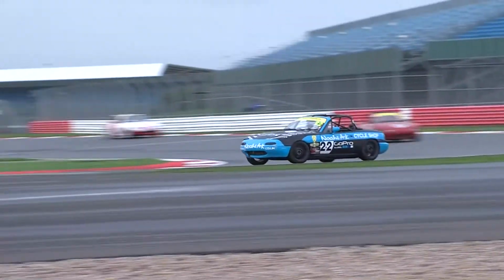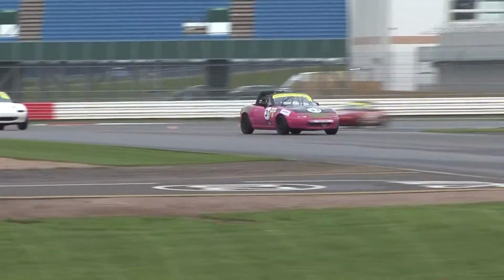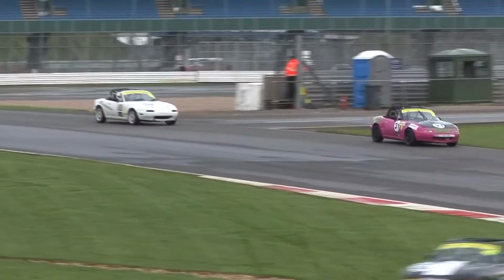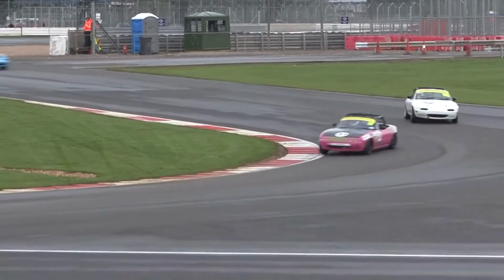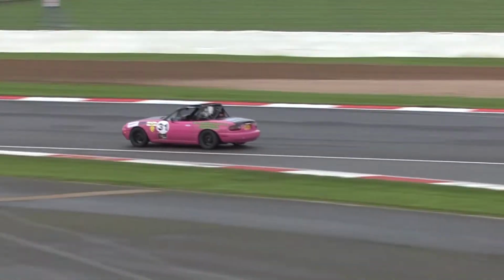Is Chris Hart looking for the wet weather line there? I think he is actually. Looked like he was in some sort of problems there, locking up the front end of that MX-5. But poor old Richard Collins, he spins out of a good battle which he was having for around about the mid-20s there with Chris Hart and Sam Smith and co.